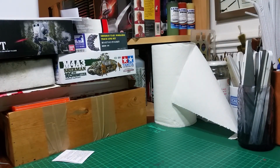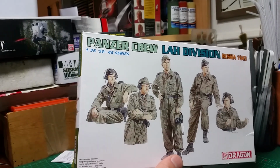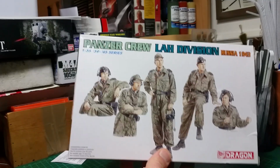Another one I've got, which is possibly for a Kursk diorama or something I will do for 1943, is the Panzer Crew NAH Division Russia 1943 by Dragon. Again, up to Dragon's usual very high standard. I'll probably use that for a future project at some stage.